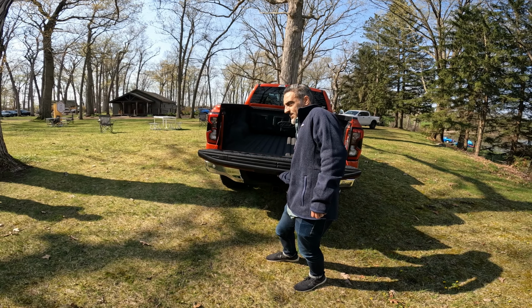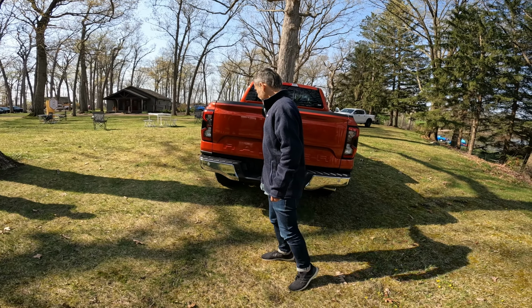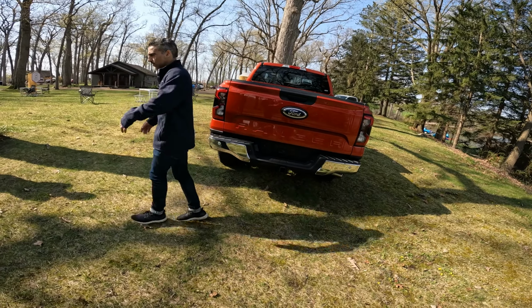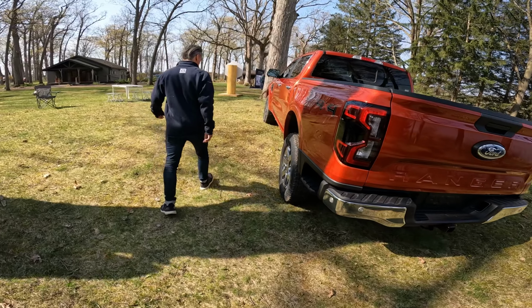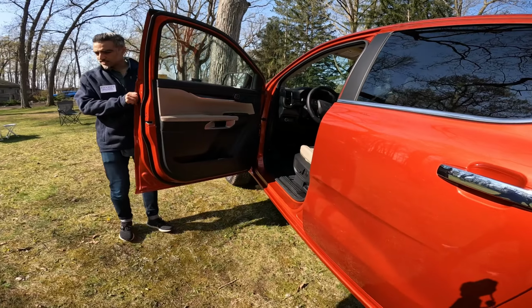We can move into the interior now. I can give you guys a quick overview of that. We can walk around the interior. I'll just start with the front, perhaps. And I'll stand here so you guys can see.